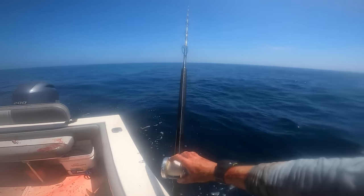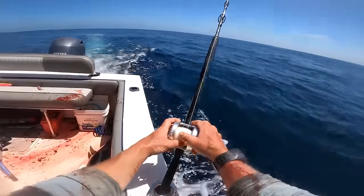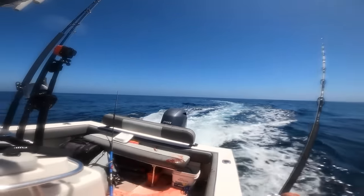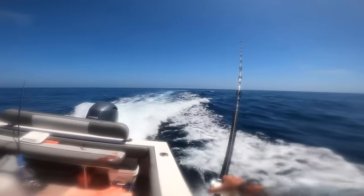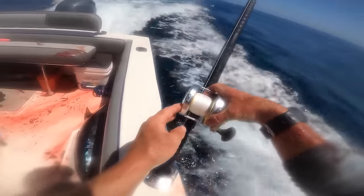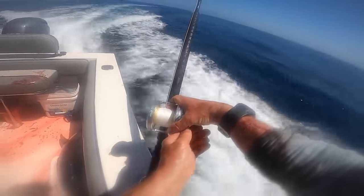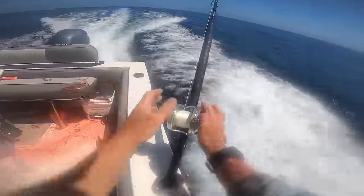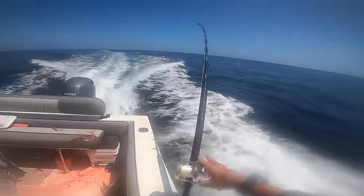Three bluefin. We're putting the Mad Max back out. All right, put it back out. Farther the better, it seems like, huh? Yeah, it seems like it. That's pretty good, right? A little more. More? There we go.